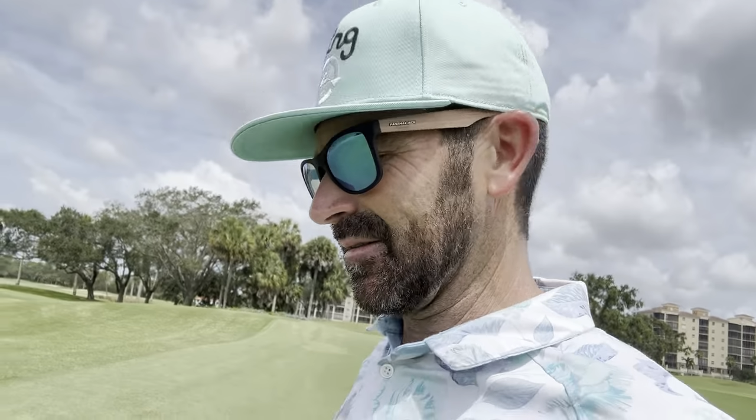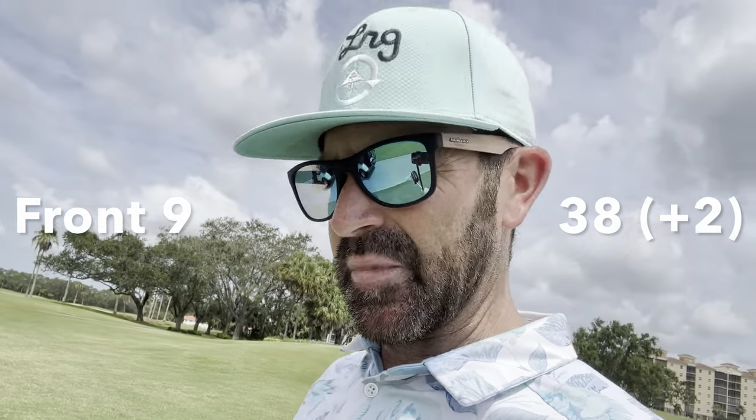Yeah, lost a great opportunity there for birdie. I just hit it through the break, gave it too much. So, yeah, good front nine, not bad. Just two sixes, gave away 4 shots, shot 38.